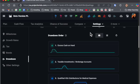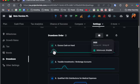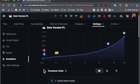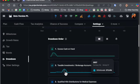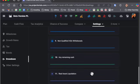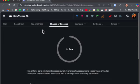The next thing I want to bring your attention to is up in settings, go to drawdown. This screen is where you can change the drawdown order for your accounts when you start to take money out in retirement. And it will show you a breakdown here with the little lines of when money will come out and how much. It's important to have your strategy right with what money you're planning on taking out of what account.